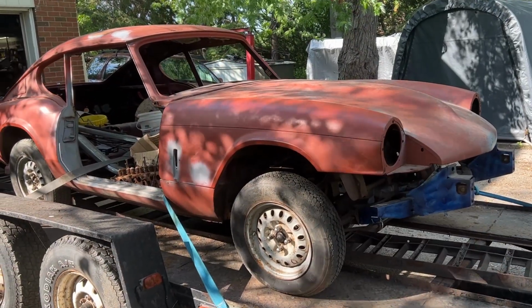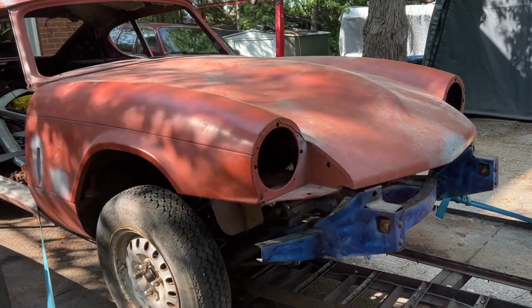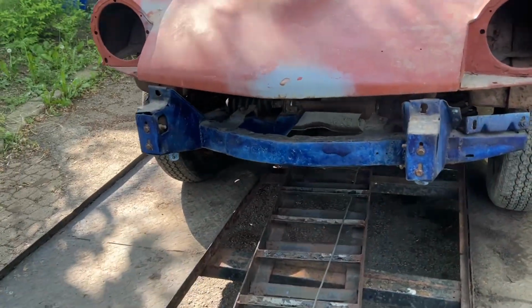There she is. So we don't even know what year it is. It's a Mark III, obviously, but I don't know. Let me see here. What does it say here?